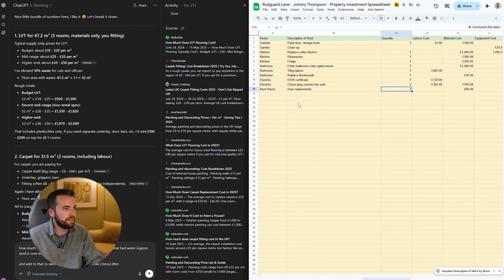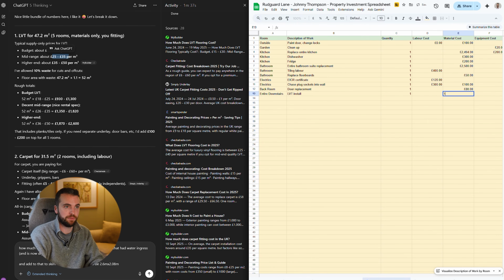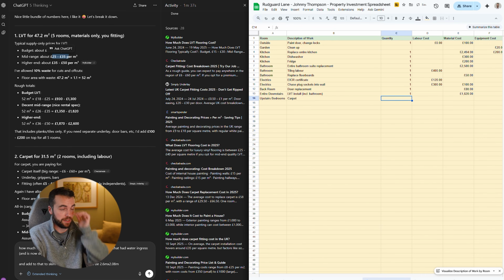So for the LVT install, that's going to be, let's say, mid-range, so nice rental spec. About 25 to 30 pounds per square meter, pretty good. Let's say 1,820. No labour because I'm doing it, 1,820 pounds. And we'll say this is including the bathroom. And then for the entire upstairs bedrooms, carpet. Now I know I said during the viewing that the carpet in the spare bedroom was okay, and it is, but I'm at least budgeting for the worst case scenario when I get there and the carpet's actually not very nice.